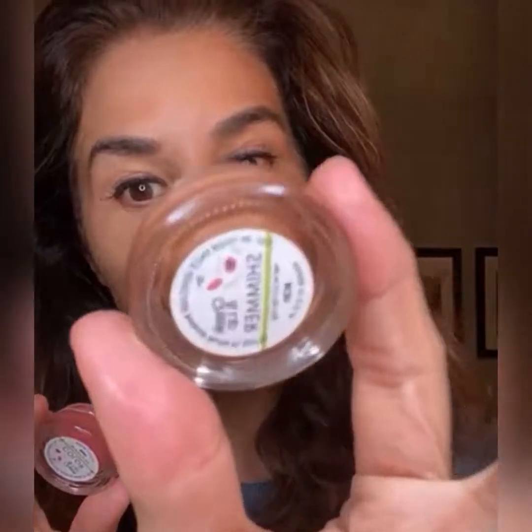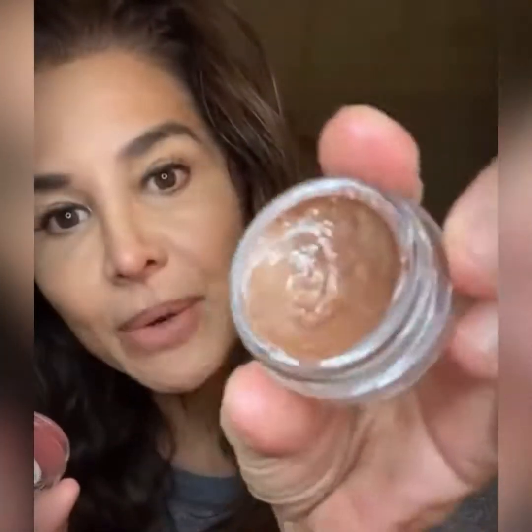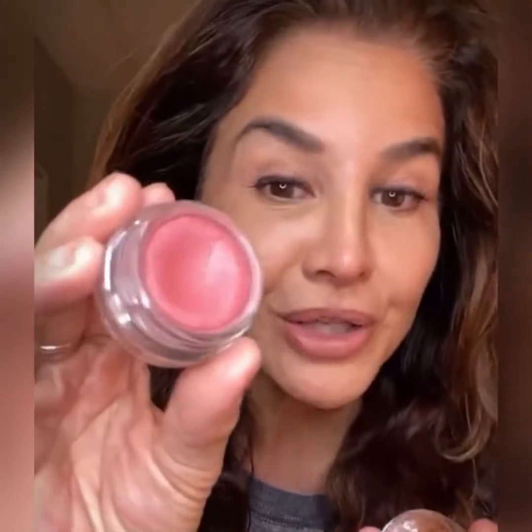Two new products. This is called Shimmer, and this is called Color. The Color is something that you can wear on your lips, on your cheeks, even on your eyelids. The Shimmer, same thing. Shimmer I actually really like on the eyelids. So I'm going to show you how that looks.